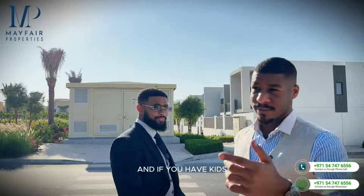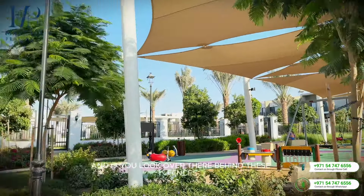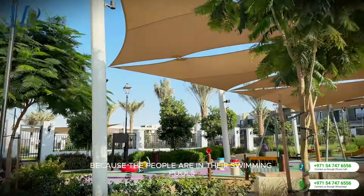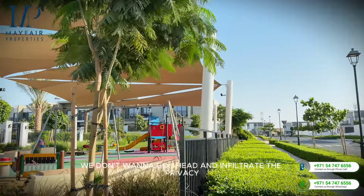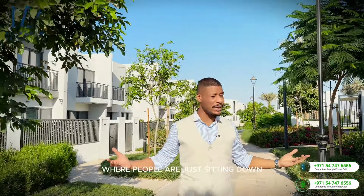And if you have kids, you can take a look at how the kids' playground area is. And if you look over there behind these fences, we're not going to be able to show you that because the people are in their swimming pools. We don't want to infiltrate their privacy. But behind these fences, you have swimming pools where people are sitting down, enjoying the sunlight, playing around with water, and just having a nice day out. It's a Friday, it's a weekend for them, so they're having a very good time.